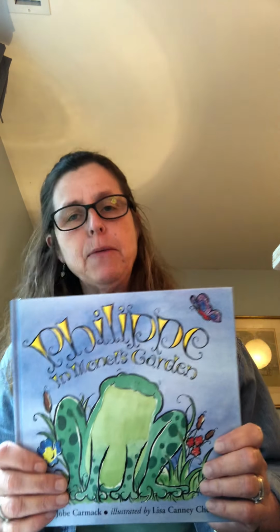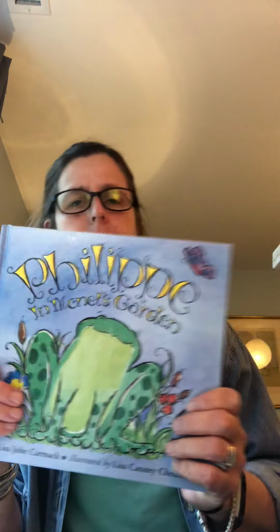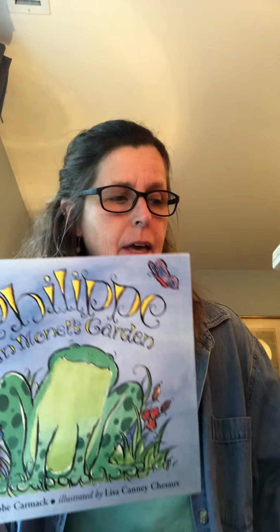Hi, today I'm going to read you a book about a famous painter, Claude Monet, and this is called Phillipe in Monet's Garden. And so Monet was very famous for his paintings of gardens, and so that's why this book is set there. And this is by Lisa Jobe Carmack and illustrated by Lisa Canny Chaso.